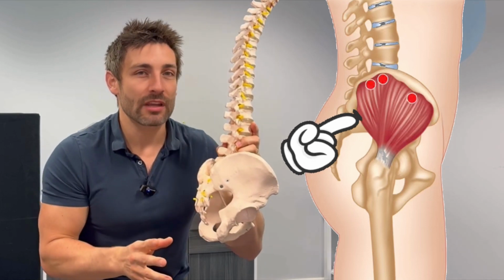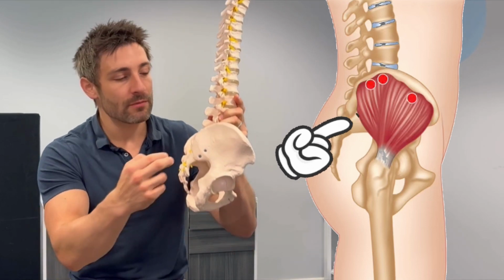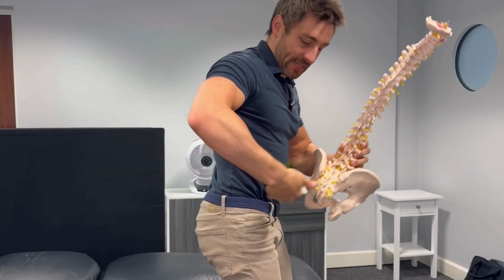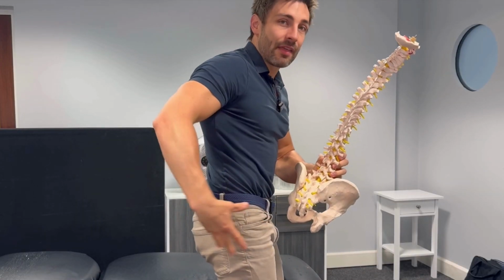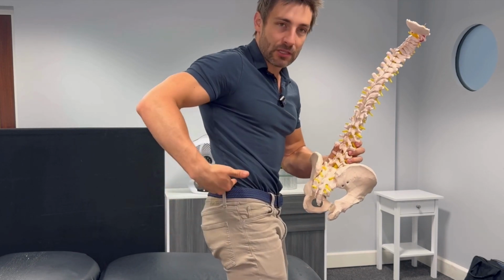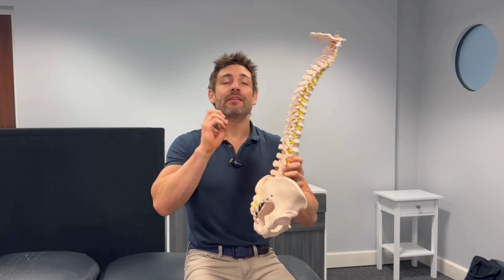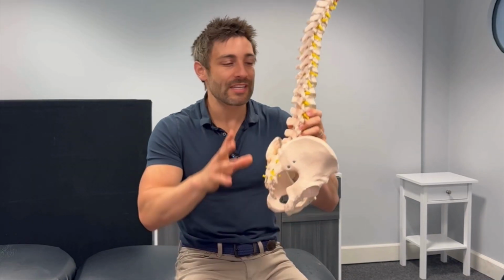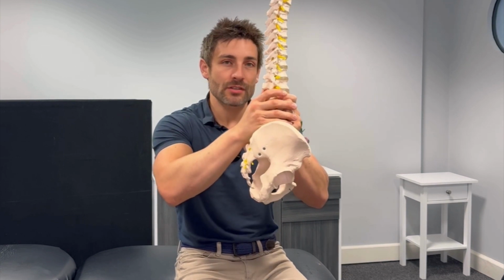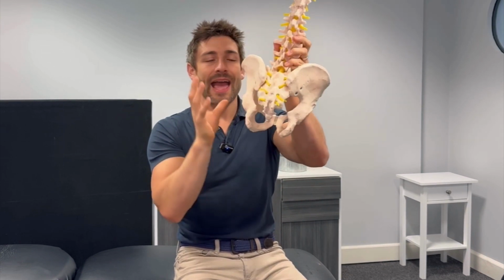Now this muscle I'm talking about is called the glute medius muscle. It goes from the tip of your hip up to the iliac crest here. So basically it is the glute medius muscle in there. This is the glute maximus muscle, which is the main buttock muscle. The glute medius muscle is in here, and it provides a really important function, which is to stabilize this whole area: the lowest part of your spine, your pelvis, and your hip.